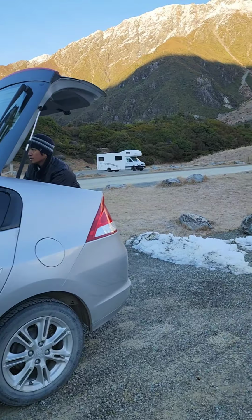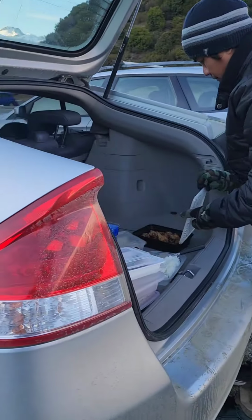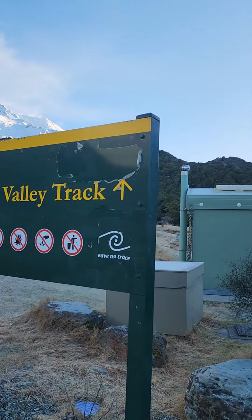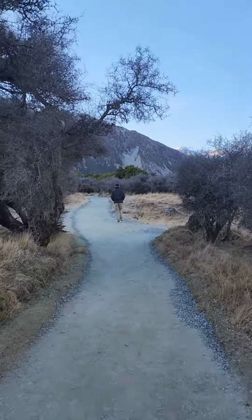Siyempre, kakain muna kami ng breakfast kasi gutom na kami. And we brought baon para makatipid of course. And after nabusog, we started hiking the Hooker Valley Track. Isa lang masasabi ko mga ka-stepping. Tugnaw kayo! It's super lamig. Ayan si Kuya tumatakbo na lang.